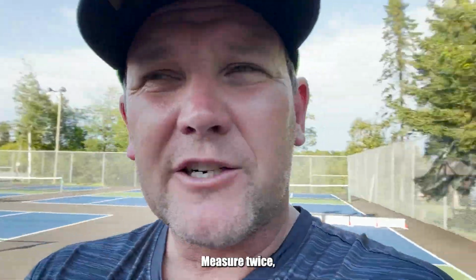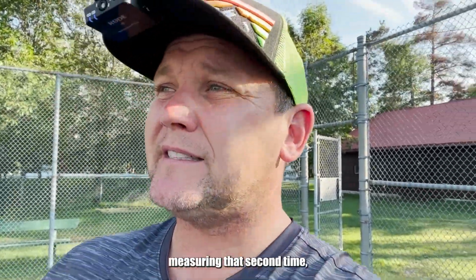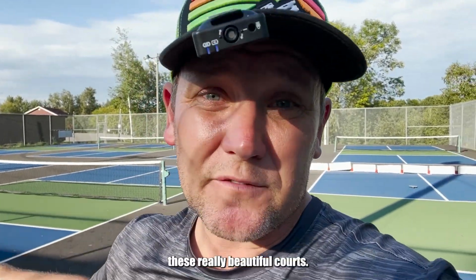How does it go? Measure twice, cut once. That's it. Measure twice, cut once. Spend a little bit of effort measuring that second time, making sure that you're doing it in a way that makes sense. And then you can go out and you can have these people enjoy what otherwise would be these really beautiful courts.